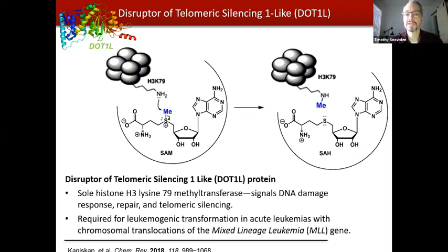The idea is to inhibit the DOT1L enzyme, thereby not allowing expression of proteins which allow the mixed lineage leukemia to manifest, which would be an effective treatment for that particularly nasty form of cancer.